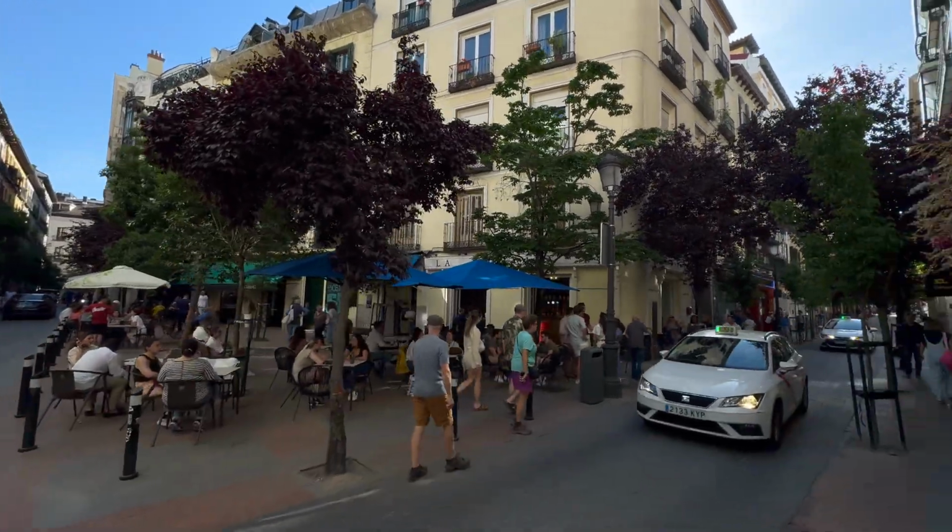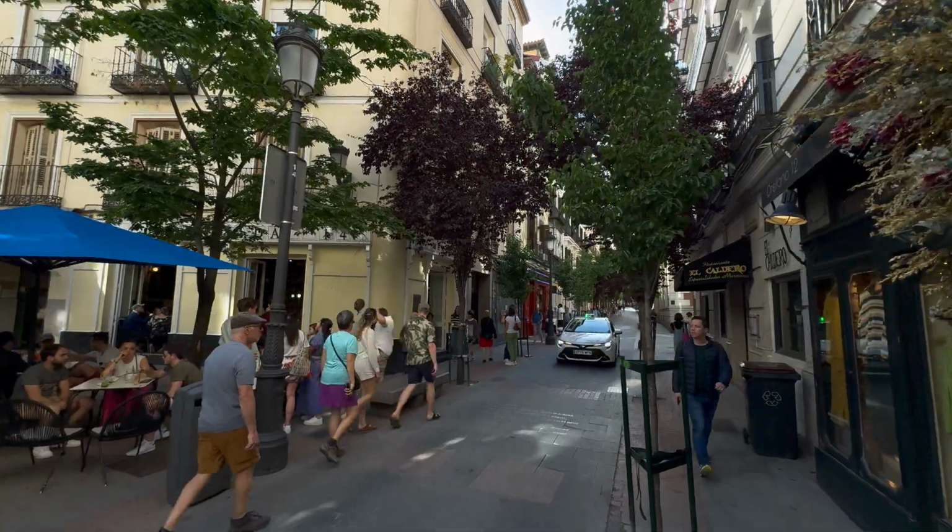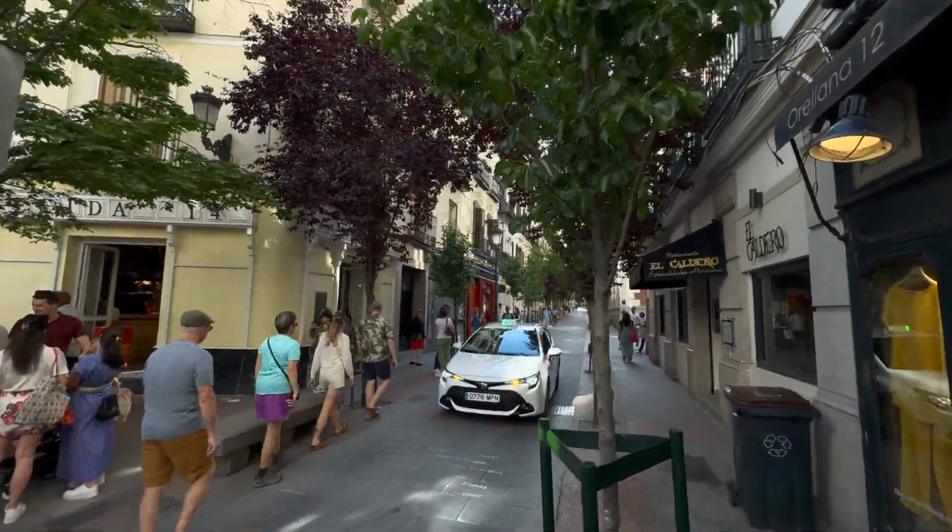This is one of my usual streets to take when going to the center. It's got a good vibe.